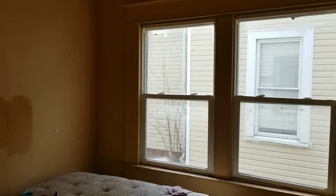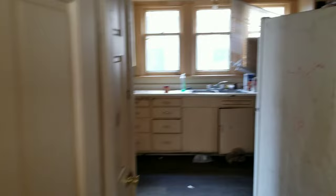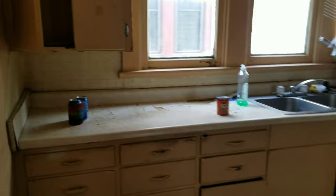Because here you come in, you have the living room. Here we're gonna put some sliding doors, like barn sliding doors. And you walk through the little hallway. You have a bedroom with good lighting. Once again, as you see, they were very clean, very organized. So it's a pretty big kitchen.